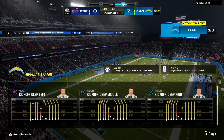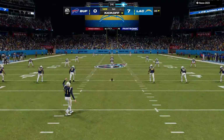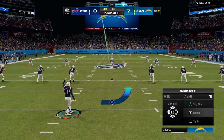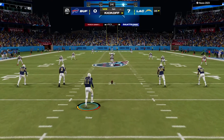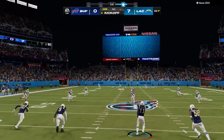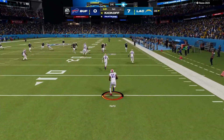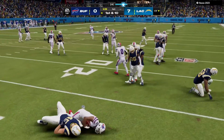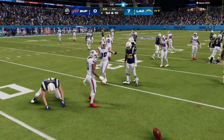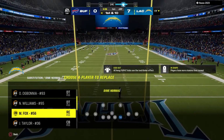Extra point up and good by Dicker, and it's now a 7-0 game. And you can bet they're preaching 2 hands on the ball here as the kick's away following that fumble return. Taken at the goal line, and he will be brought down here inside the 20. Good coverage as he's dropped at the 17, at their own 17-yard line.